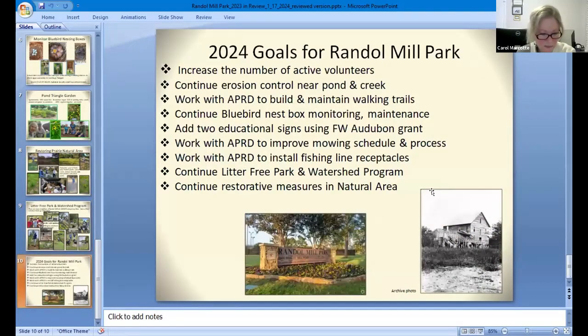So we're going to work with the Parks Department for our mowing schedule for the height of the grasses. Hopefully the goats are going to be north of 30 in the natural area this year. Work with the city employees to install 2 more educational signs and install fishing line receptacles, which is major. I'm all over that. So our goals also include participating in the River Legacy Park Festival and working with Montana, erosion control, building the trails some more, moving mulch, monitoring the bluebirds, and the 2 informational signs, those need to be done. Again, working with the mowing height of the grass in the natural area.